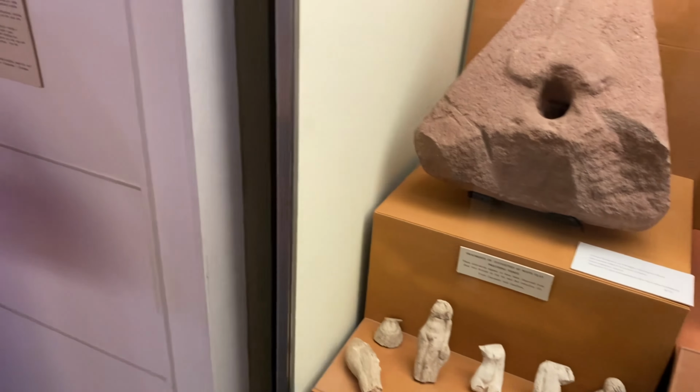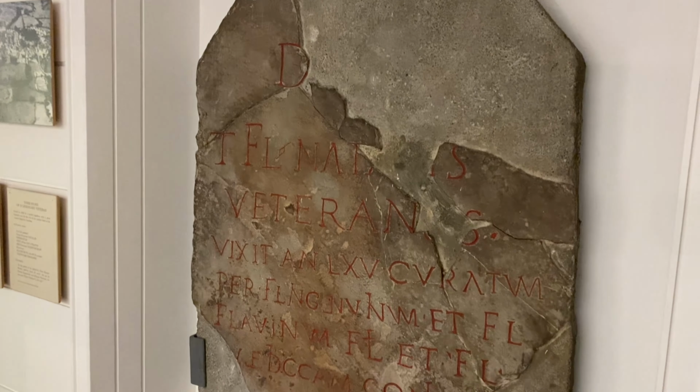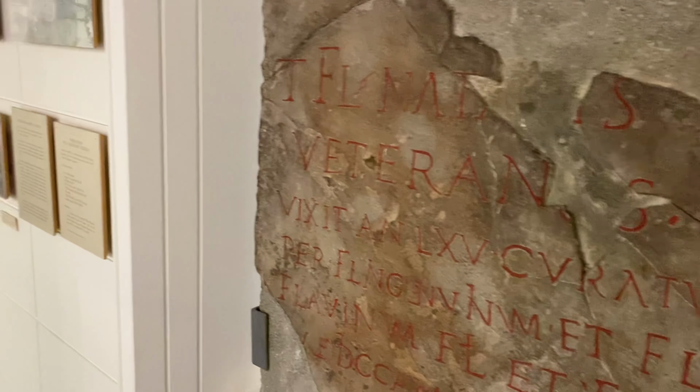Stones to grind things. Just another look at the really cool mosaic floor with a boar or something on it there. Some amphora, to store stuff and transport them around the Roman Empire. And there's a Roman soldier's tombstone. Must have been important.